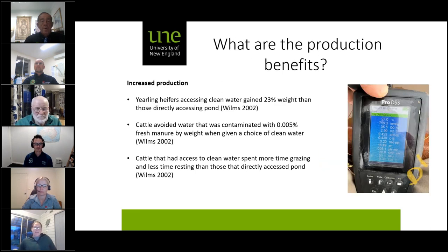They've also shown that heifers that access clean water will gain 23% more weight than those that are directly accessing a pond. So a pond or a dam, you can imagine that cattle with their big heavy hooves will walk in, and people will have seen it on their own properties, particularly during the drought. They damage the vegetation, so there's more turbidity in the dam, so much more sediment. The water quality is much lower and it's dirty and the cattle don't want to drink it.